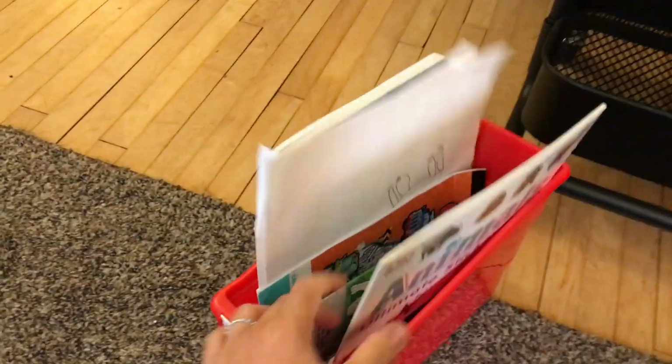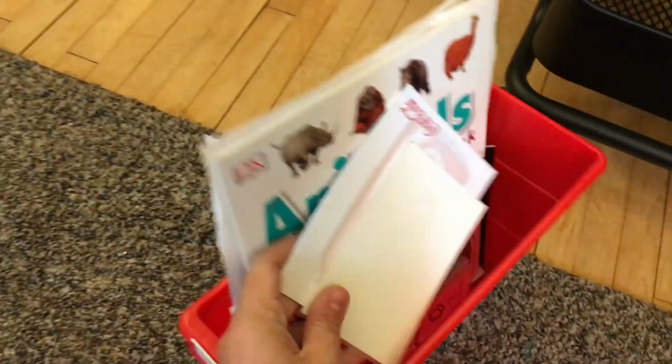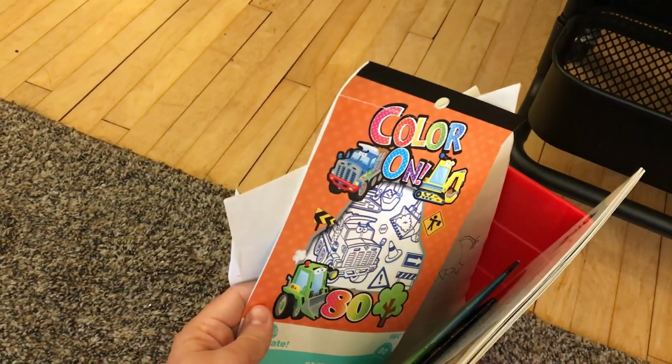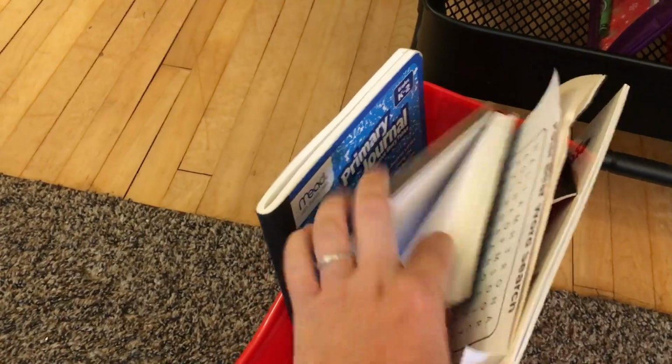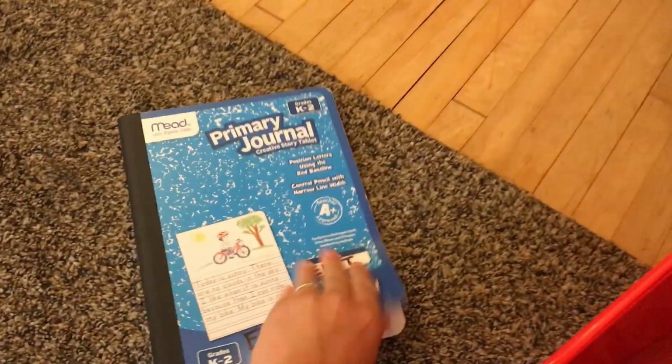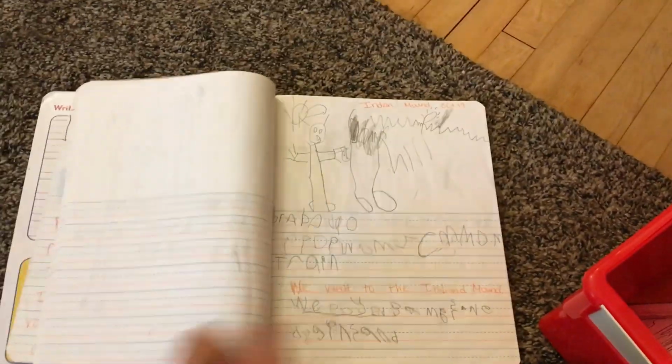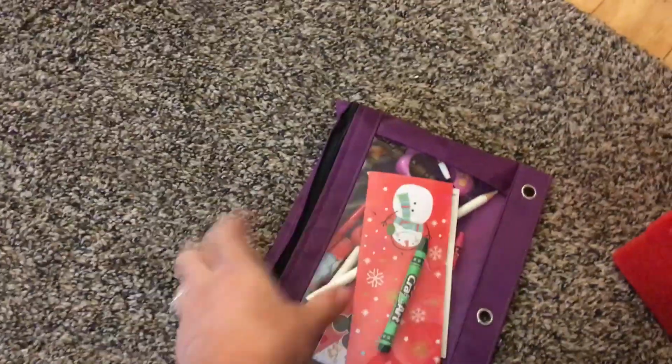These are just little things that they have that they can do whenever. So he has some little notebooks in here. He has a little animal sticker book. He has some coloring things, some coloring stickers I have bought him. Some papers that he can draw on. He has a sketchbook for nature journaling. And this is our field trip journal, and it's from actually last year, but we're going to just continue in it until we fill it up. And then he has a little pencil case in here that he can keep different things in for when we go traveling.